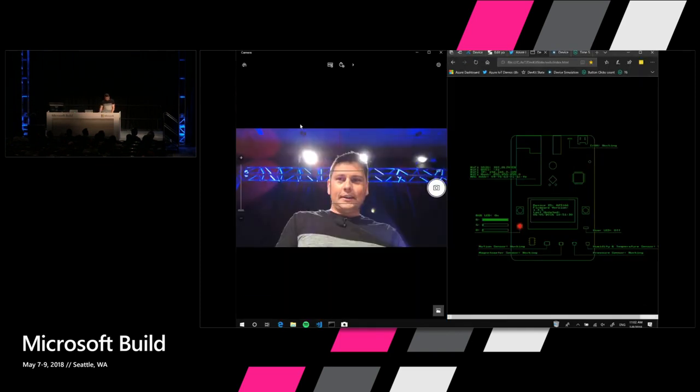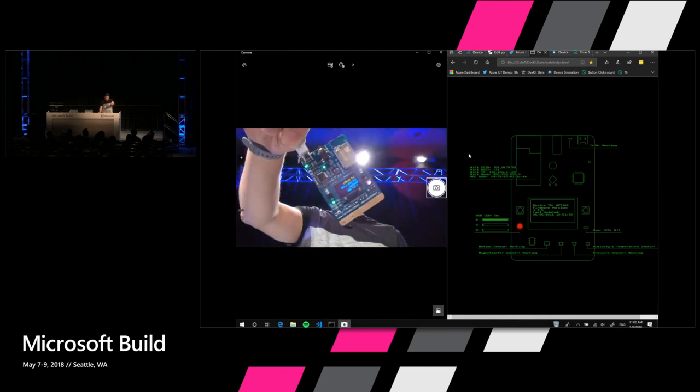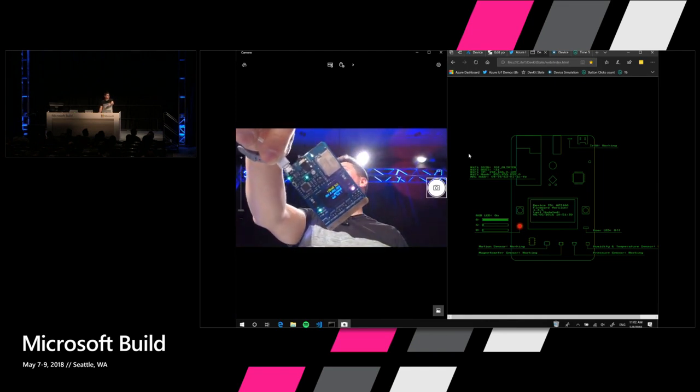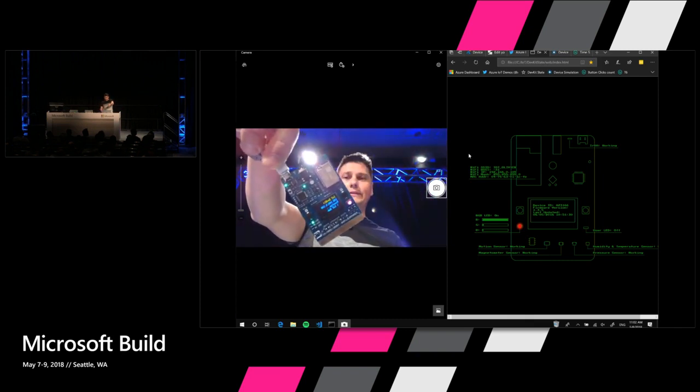And yes, that one. OK, but this is the device I want to show you. So this is a little MX chip device, right? This is one of our dev kits, pretty straightforward to connect. We have some samples online. This one is one of the samples.